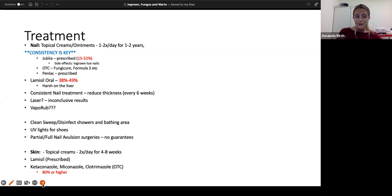The other treatment as well is, we can do nail surgeries for this. It's not 100% guaranteed. Sometimes when the nail is so thick, patients just want it to be removed and see what happens if it grows back. I've only done one in my entire career. It was okay. It worked, but it's just not something I would 100% suggest, but there's always that option as well.